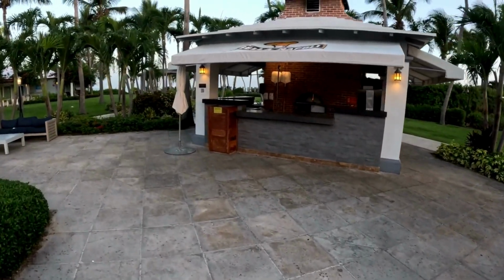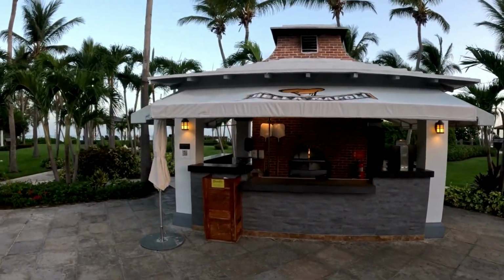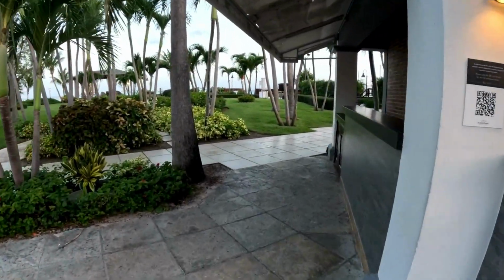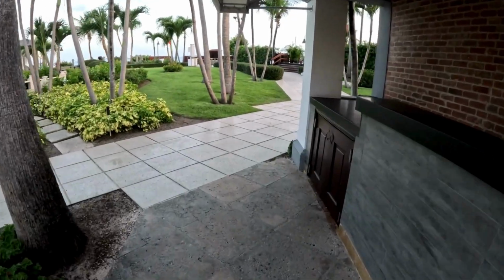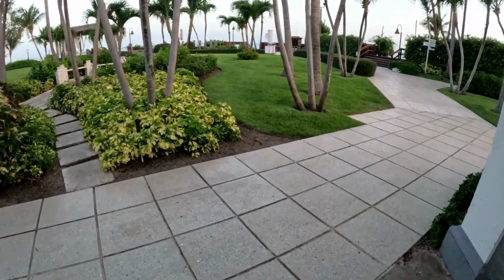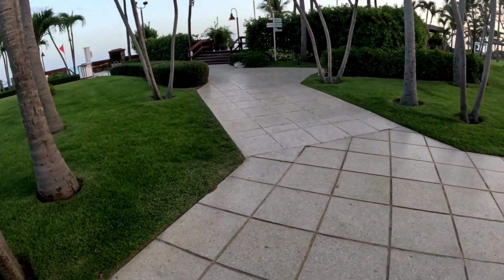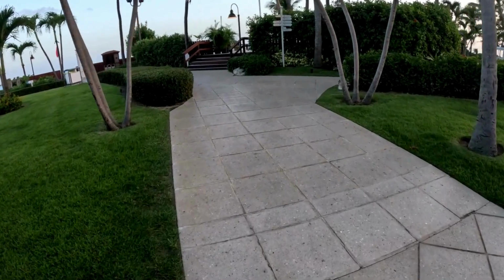This is Bella Napoli. The pizzas here are delicious. And it's really, really awesome to have. They normally are open for lunch, pretty long hours until about 5, I think.